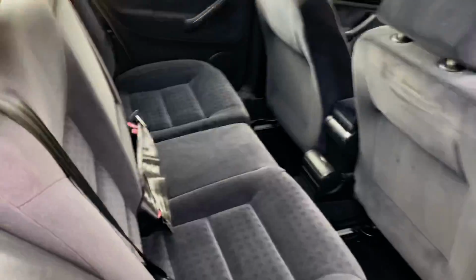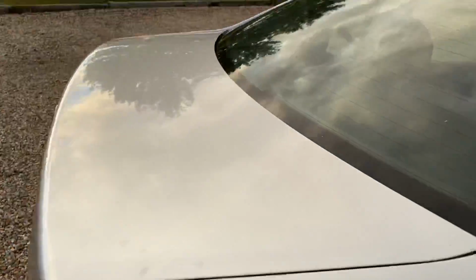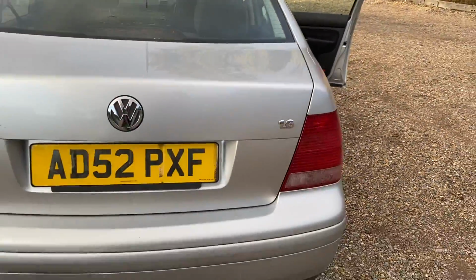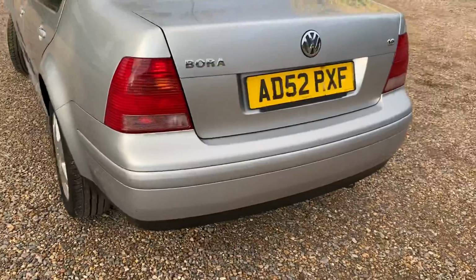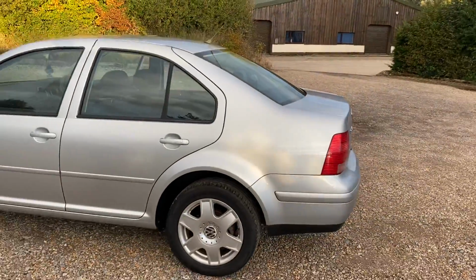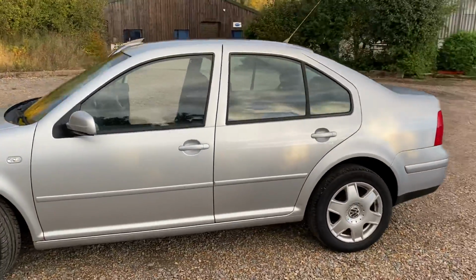I'm going to look into the rear seats. They look super clean. I don't think they've had a lot of use. Door cards are really good, and that's electric windows all round. And you've got a boot rather than a hatchback, and I guess that's the difference between a Bora and a Golf. Obviously Golf underpinnings, which is not a bad thing.